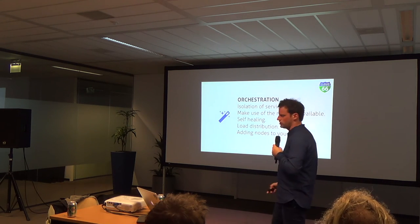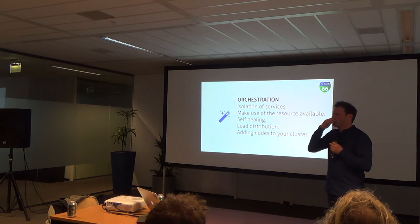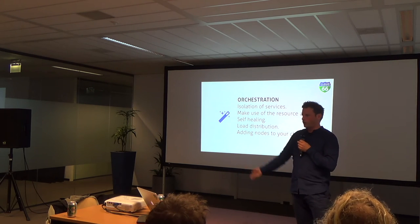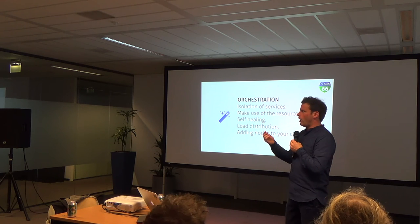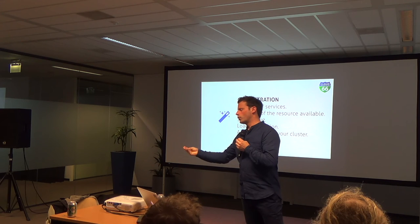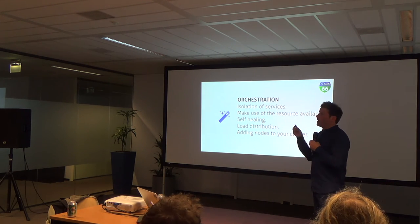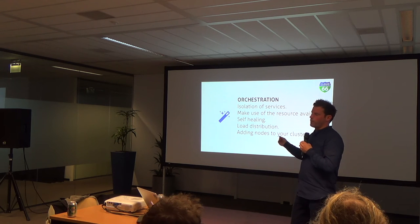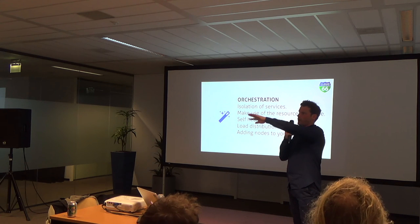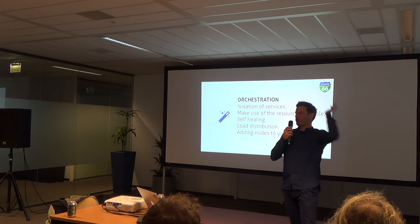So orchestration, there's a lot of discussion about what it really means, but it has to do with everything. Basically, starting up new VMs, joining your cluster, adding extra nodes, putting services on your cluster, and something I think is important, for instance, isolation of services. What I see is that sometimes people think, okay, let's create this big Docker cluster, and I'll just put everything on it.